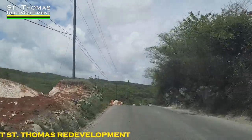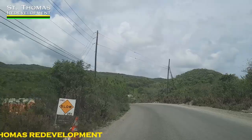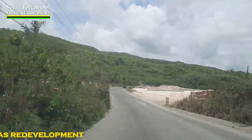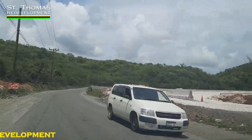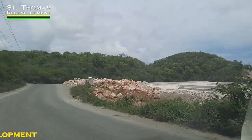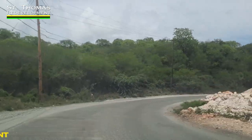So this is looking good for St. Thomas, and its proximity from downtown is literally 10 minutes. So when you drive Panda Highway, it probably goes to 8 or 7, abiding by the speed rules. Look at that, you can see the curb walls in, the medians in. Things are looking good for St. Thomas. Things are looking good.